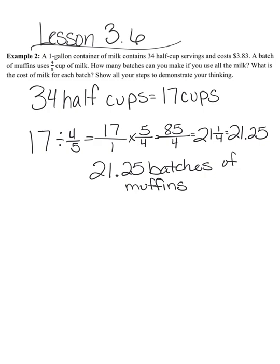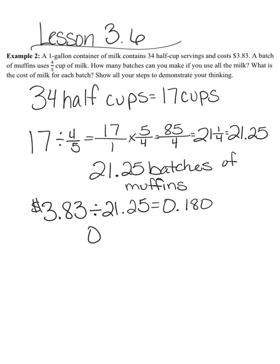And we know that that 1 gallon costs $3.83. So to find out how much it costs for one batch, we're now going to take the total cost of the milk, which is $3.83, and we are going to divide that by how many batches we get in total out of that gallon of milk, which is 21.25. And you can use a calculator on this. Using a calculator, you're going to end up with an answer that looks like this, which in terms of money, we're talking 18 cents. So for one batch of muffins, it costs 18 cents per batch.